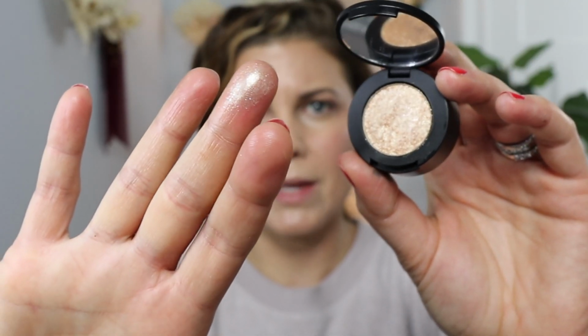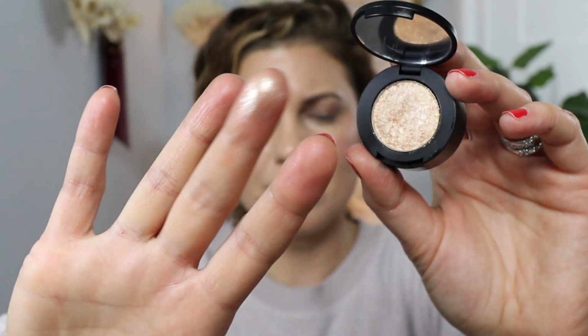And this same deal with hardness of the pan, but you're getting a lot of payoff on the finger. And you go to apply this. And that is what that eye looks like with Defiance. I'm gonna add mascara, some lipstick, and we'll be back to share my final thoughts.